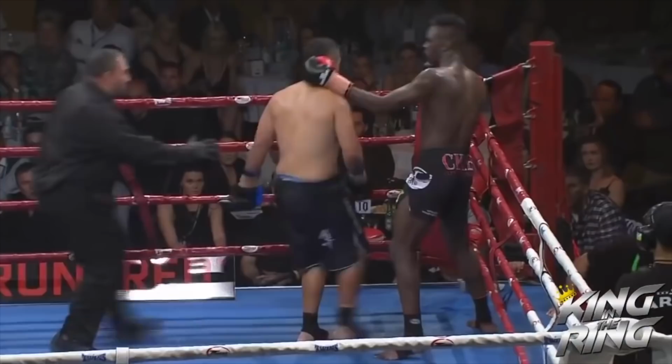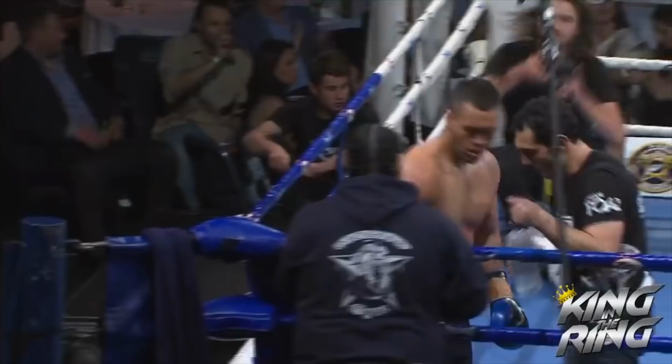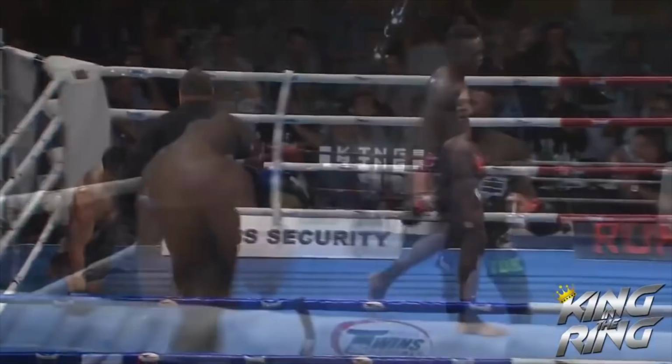The first round, dominant from Adesanya, 10-8 with the jumping, spinning round kick knockdown. We did see, though, he is human, he can be hit. He was clipped by a right hand coming off the clinch. And it is highlight reel stuff. Just clubbed him down with what's known as a spinning round kick.